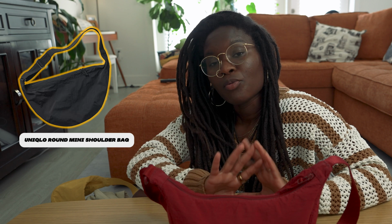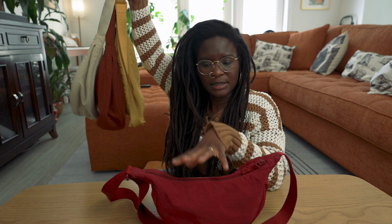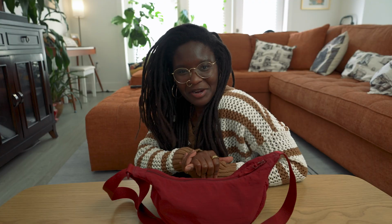It is the UNIQLO Round Mini Shoulder Bag. This is not the only one I have. I have a few. Is this burnt orangey color kind of similar to the maroon? Yes, it's a little redundant. I'm the first to admit that. Am I gonna wait for them to have another sale on these bags and try to find a cool tone? Definitely. Have I bought another one that's like larger in a color that I already technically have? Yes, but that's not what this video is about.